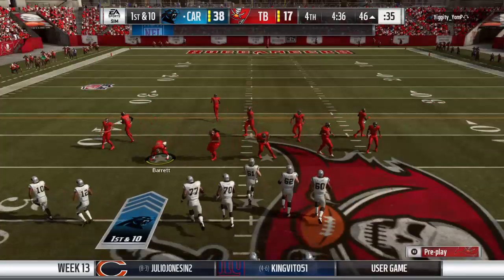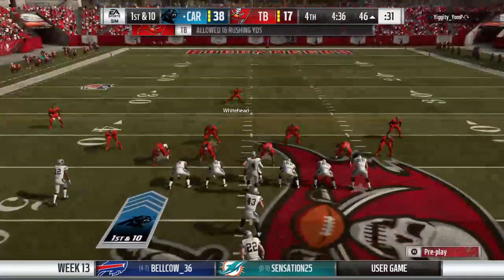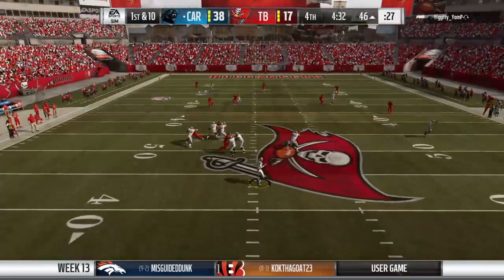Well, this defensive pressure has been constant all game long. The pass rush, the coverage, they've all been excellent. And now they'll tack on an interception here as this one continues to slip just further and further out of hand. Now a play fake here on first down.